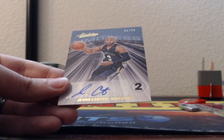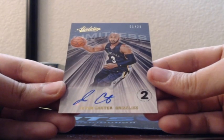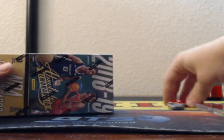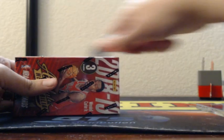Memphis Grizzlies getting an autograph. Rookie, Jevon Carter, Limitless. Memphis Grizzlies. Jevon Carter, Limitless. He has no limits.